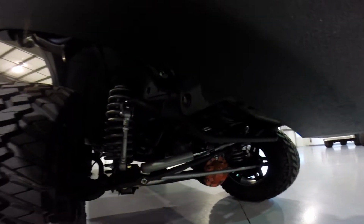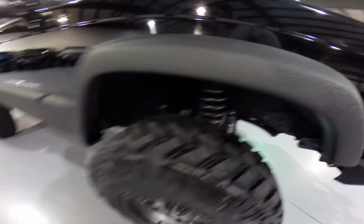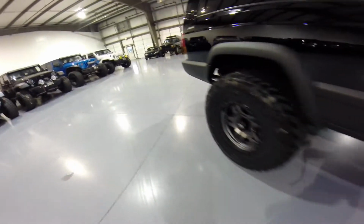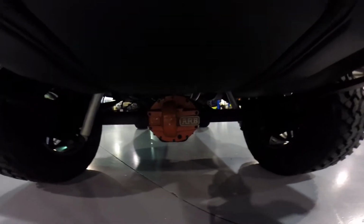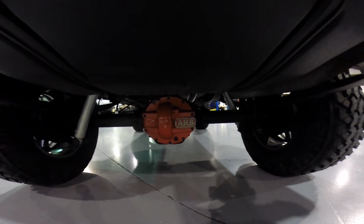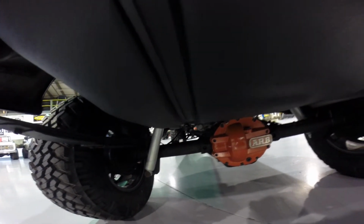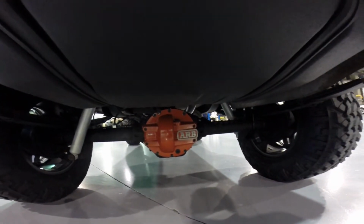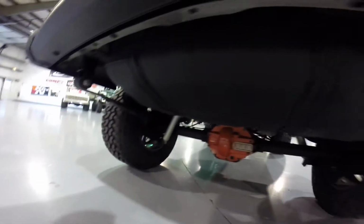Right up there you have your heavy duty steering stabilizer as well. And obviously same guys over here. Those sway bar end links, probably the best on the market. Absolutely awesome. In the back, ARB diff cover, fully serviced as well. You have your rear shocks, add-a-leafs, all new U-bolts, all that good stuff. Brand new adjustable drop-down shackles for your leaf springs. We also have your stainless steel brake lines in the back.